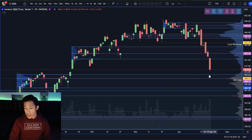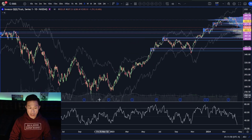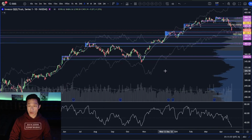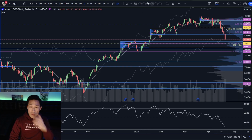So next week, if they get caught up here at the value area high, 411.41, and don't touch down on 408.71, that would be the best case scenario for these buyers. All right, so that's pretty much it. Again, flirting with daily oversold. It's the first time we've seen daily oversold in QQQ since, wow, it's been a long time, since September of 2022. That was in the bear market, near the lows of the bear market. So very notable, definitely a back burner in play.